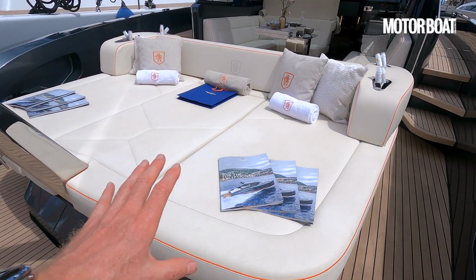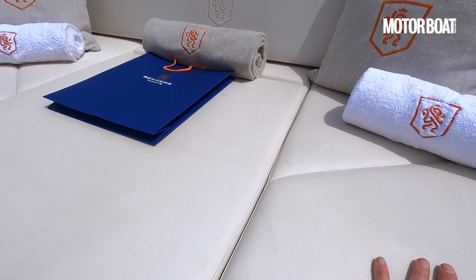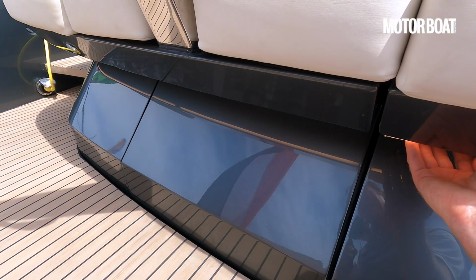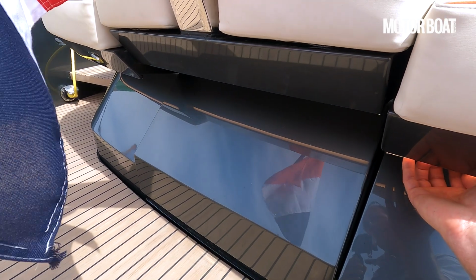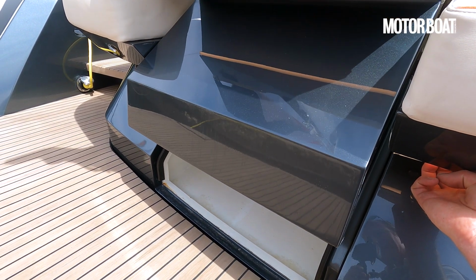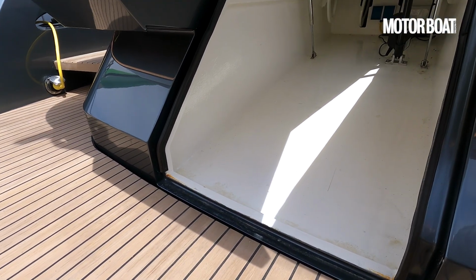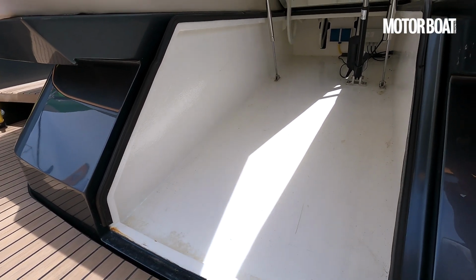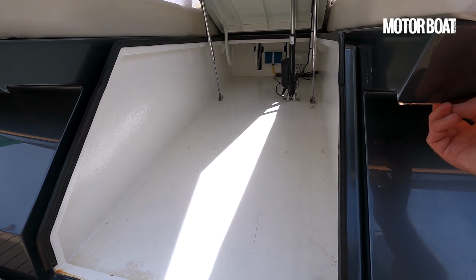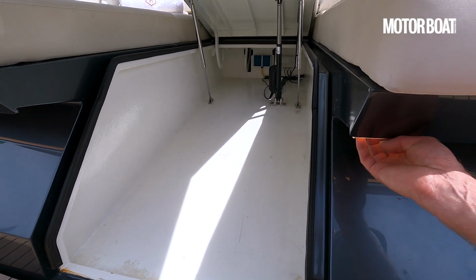Really high quality upholstery. Just take a look at some of this on the sun pad. Absolutely immaculate. And under here we've got an opening hatch which is designed specifically for Seabobs. So you can store that under here. There's a charger built into it, and you can keep your Seabobs in there, keep them well charged, ready to go whenever you want. So let me just close that up.